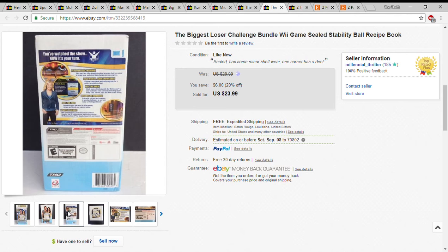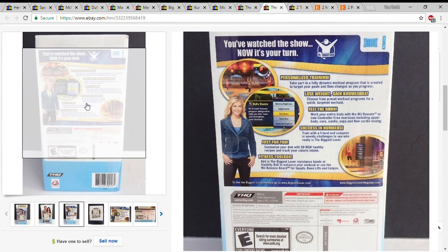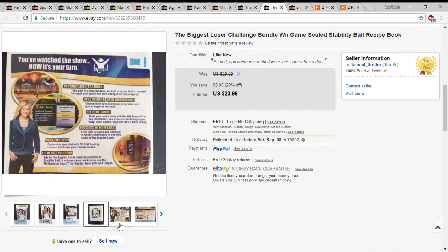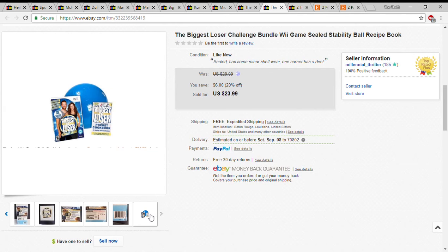And one problem I had with it was that even though it was this big old bundle, fairly heavy, it did not say what was in it, it only said what was on the game. It didn't say what was in the actual bundle anywhere on the box. So I had to scour the internet looking for what might be in this box. Even on Amazon, it didn't say. So I found this picture, and it looks like a pocket cookbook, the balance ball, some song downloads and the actual game. So I was pretty happy that this sold.